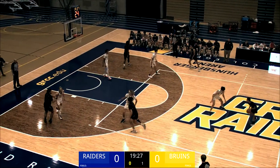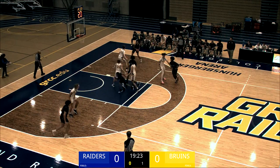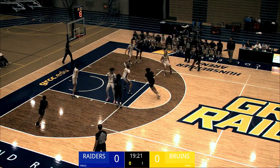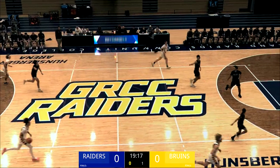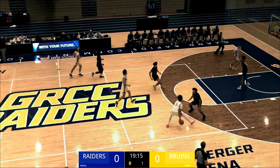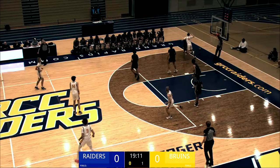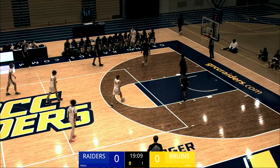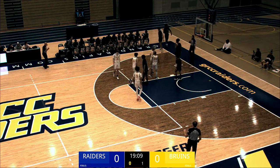Running the point is Jalen Jackson. First shot by Kellogg is off the mark, rebounded by the Raiders. They're looking to run down the right-hand side as Joe Francis has it. He'll pop from 18. It's off the mark, and it's going to go out of bounds. You're going to say it'll be Raiders ball. Good hustle out there by Alex Enos.